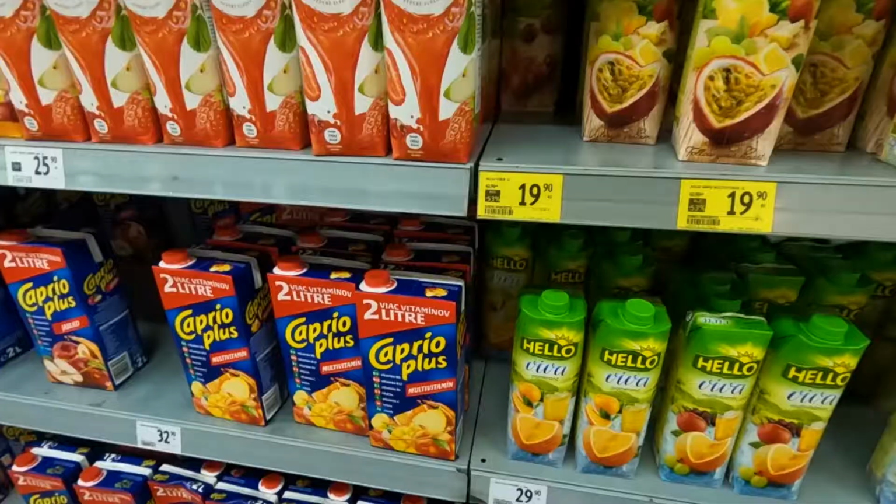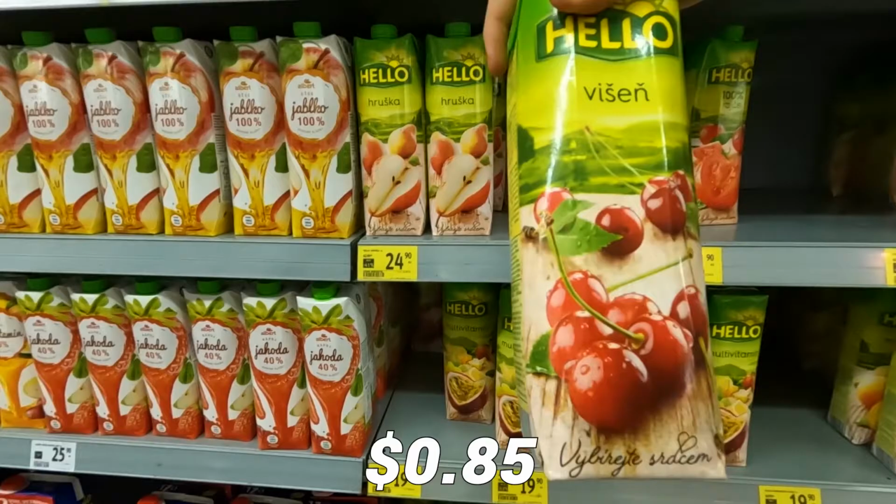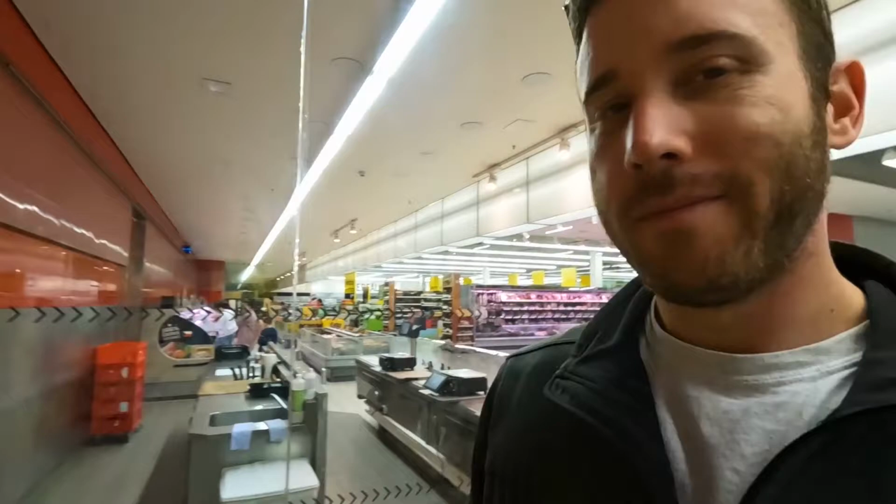Juice is really, really cheap here. And everywhere we've been in Europe so far, you can get like these liter bottles of juice for like a dollar or less. This cherry. I'm gonna try it. I'm gonna try cherry juice because I love cherries.